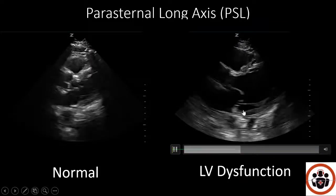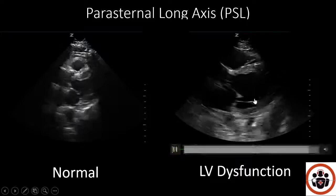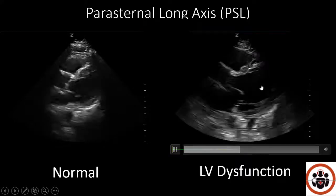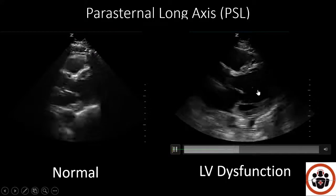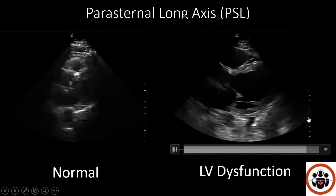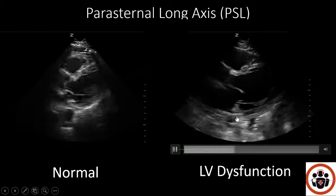It doesn't look like it's high-fiving it. It doesn't look like it's slapping it. It's definitely more than 1 centimeter. Next, you'll notice that the septum and the free wall of the left ventricle's muscles are not coming together well. They're not coming together by 1/3 of the diameter. And when you measure the diameter from here to here, it's getting close to more than 5 centimeters. So this is an example of what left ventricular systolic dysfunction looks like.